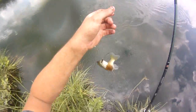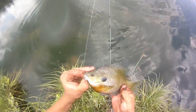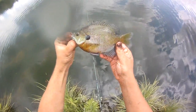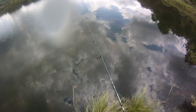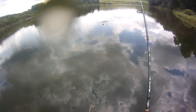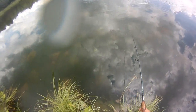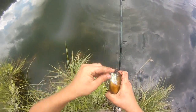So I'm running out of spots. I was about to go back to the first spot, which I already hammered, so it would be slow at best. I'm still going to do that, I think, but I'm going to fish this out first. Right when it touches the water. Another gill. Love finding these little pods of gills.